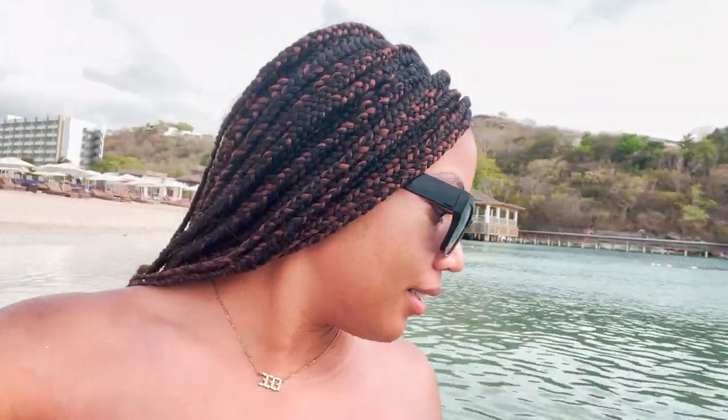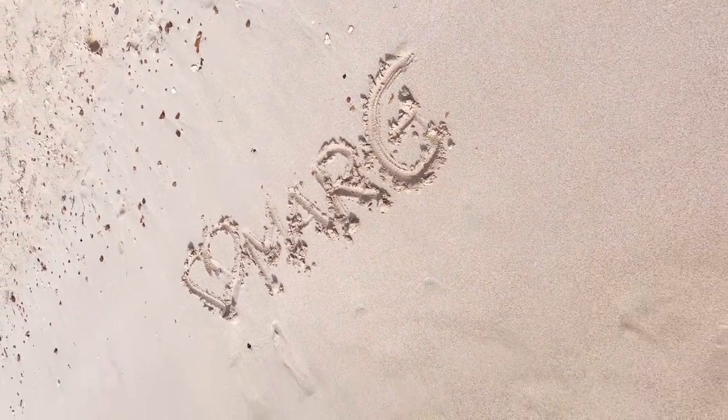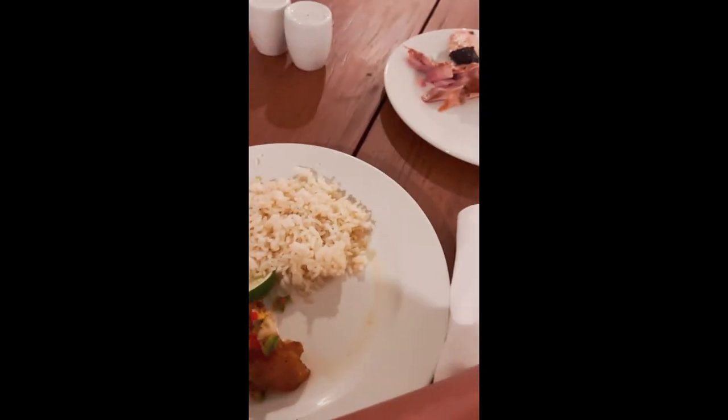Bungalows, some houses up there, some boats out there. It's just gorgeous. To be able to do this every day and live a life like this out here would be amazing. Wow, that's really retro.